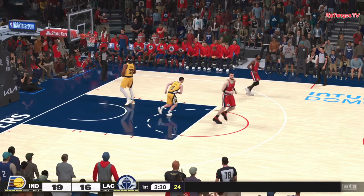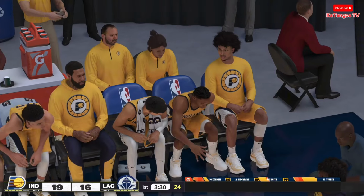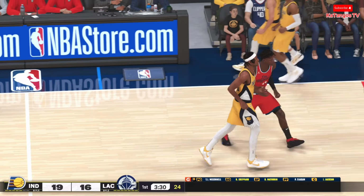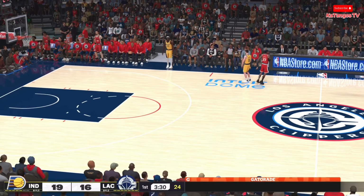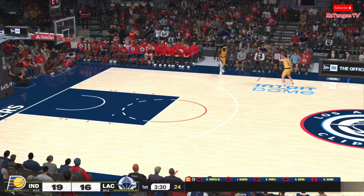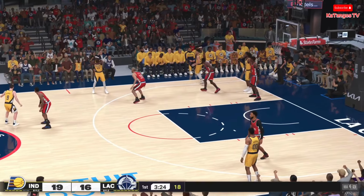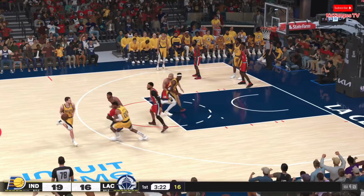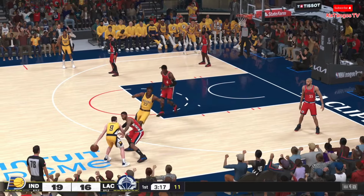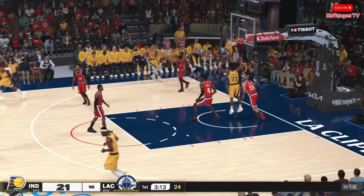Indiana. For the Clippers, Obama's checked in for Zubac. Batum comes in for Jones, and it's Porter Jr. in for Mann. Pacers leading by 3. McConnell passes to Siakam. McConnell against Porter. Jackson with a screen on Porter. To the paint, and the dunk by Jackson.